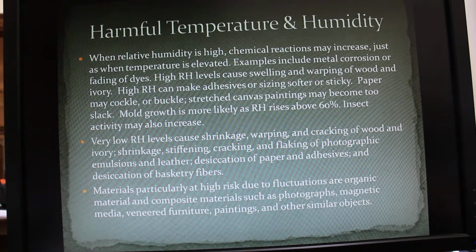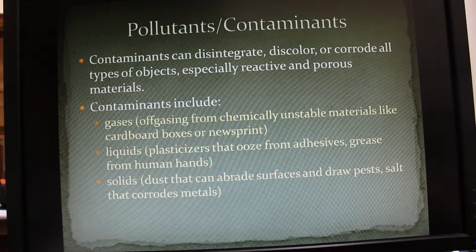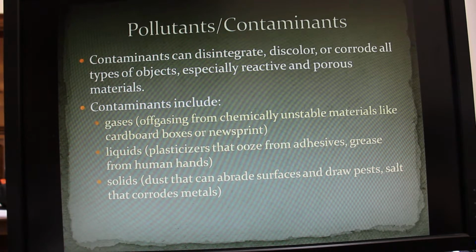We have temperature and humidity control in one of our large storage spaces downstairs, which allows us to control temperature and humidity effectively to preserve our collections over time. So you'll notice a temperature and humidity change as we go into that room versus the other basement rooms.